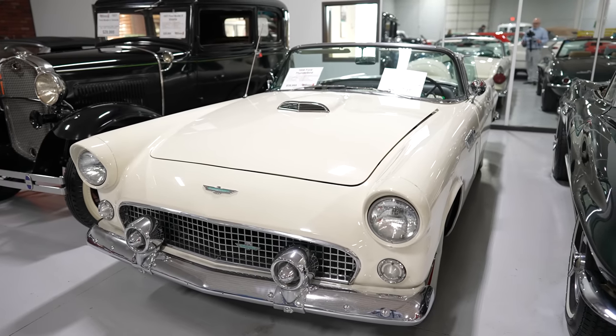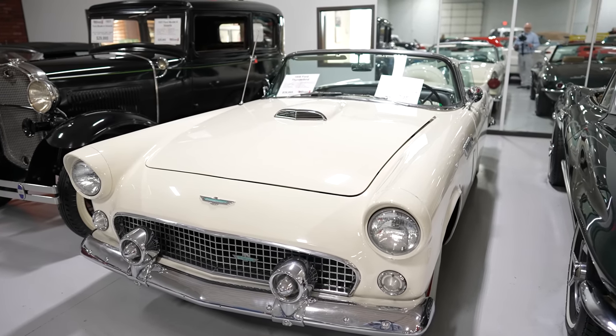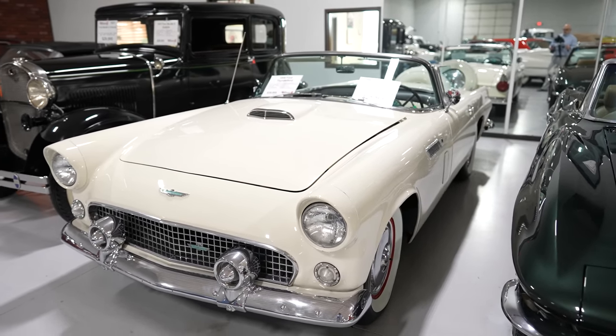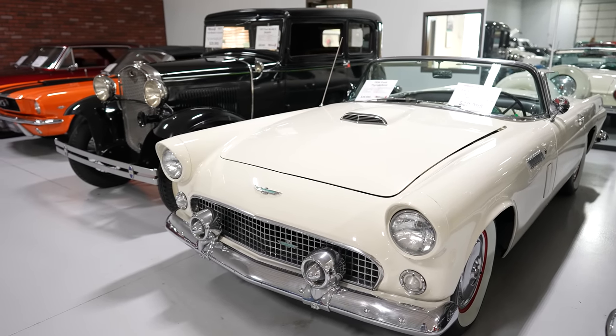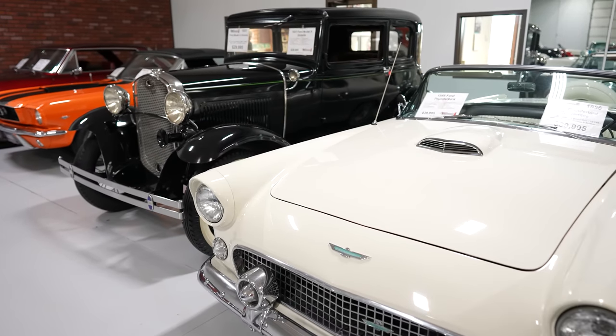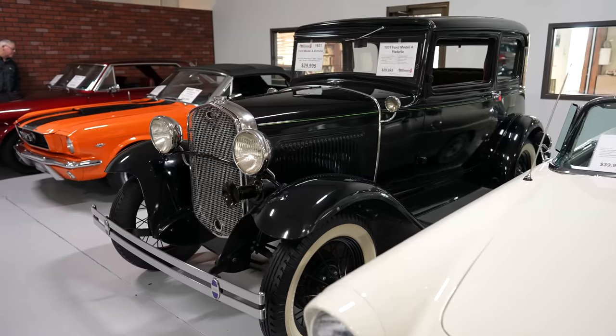Spending a little extra time on this car. These Thunderbirds were the competitor of the Corvettes. I really like these. The 55, 56, and 57 Thunderbirds are my favorite Thunderbirds of all time. I'm sure many would agree with that.